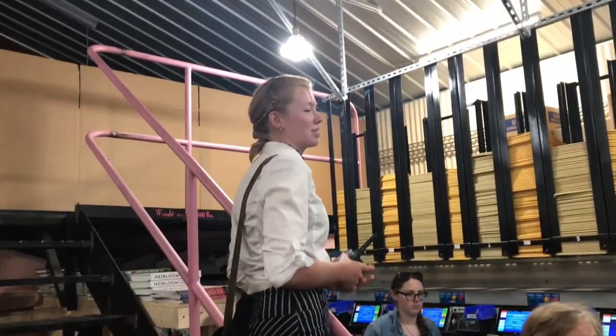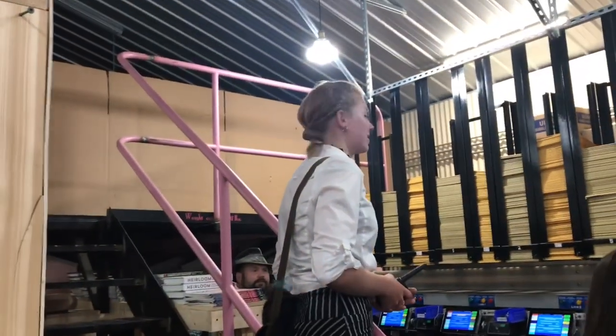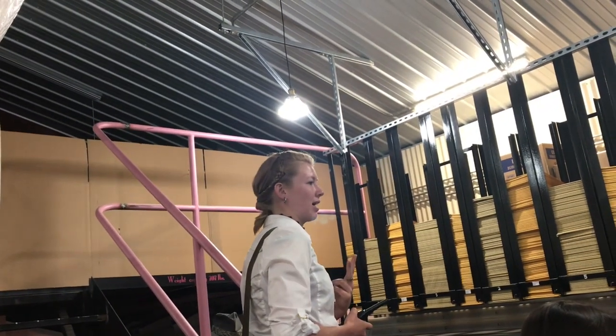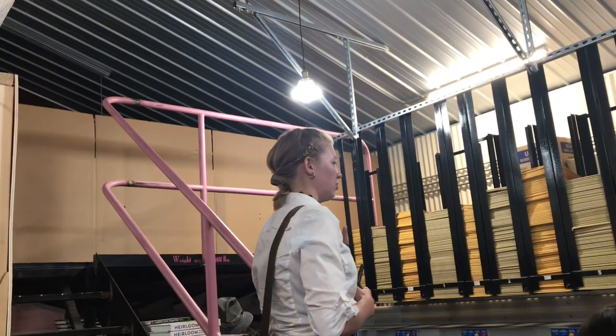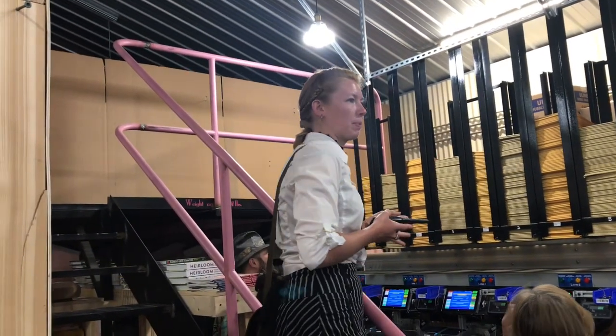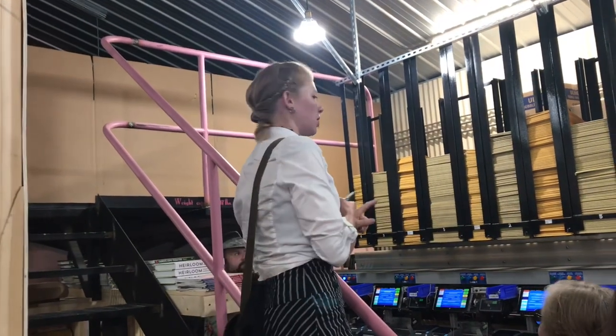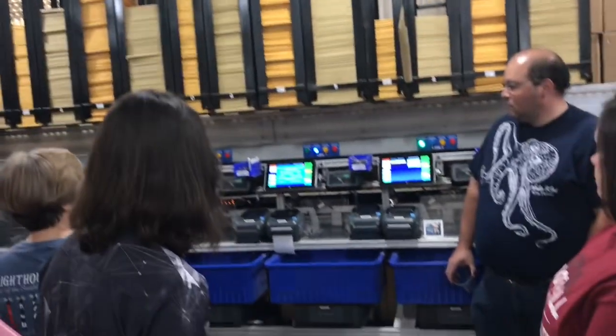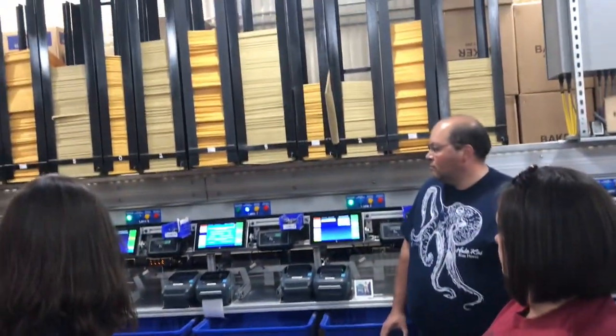We call it just our picking system, really. It's a system that is done in-house by basically 2 IT guys that were allowed to play with whatever they needed to make this happen. The way it works is there's 20 bins up here. Each bin is an individual order. When you press the green button, it sends the order.